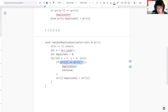I'm doing a couple checks here, but I have one loop. It's going n times, and I'm just going through that once. So it's order of n time complexity, and it should be pretty quick. Just one comparison, and if it's not a duplicate, I'm just moving one thing to another place. So it should be pretty quick.